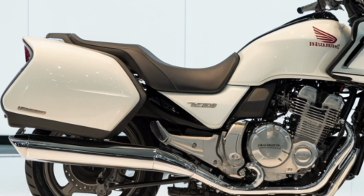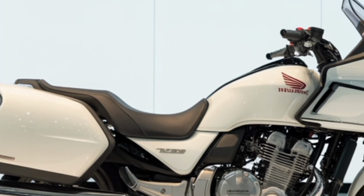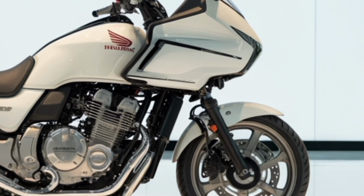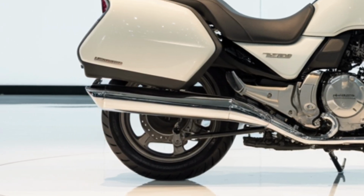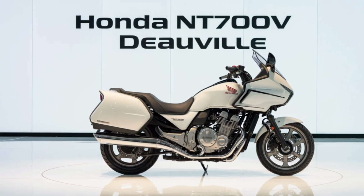The rear end of the bike continues the premium feel. The twin exhausts are tucked neatly under the panniers, giving it a balanced aesthetic. The tail design is minimalistic yet purposeful, very European in its execution. Honda's attention to detail really shines here. Even the pannier hinges and latches are neatly hidden, giving the whole bike a flush, refined look. The rear LED indicators are now slimmer and more stylish, complementing the overall design language.